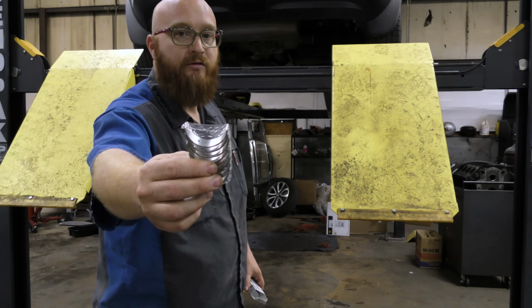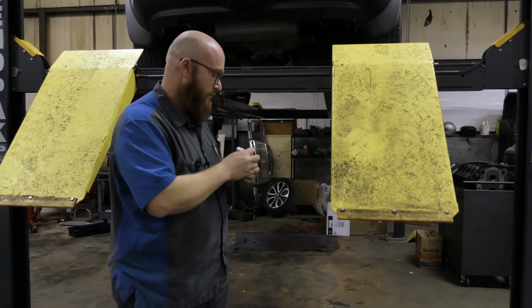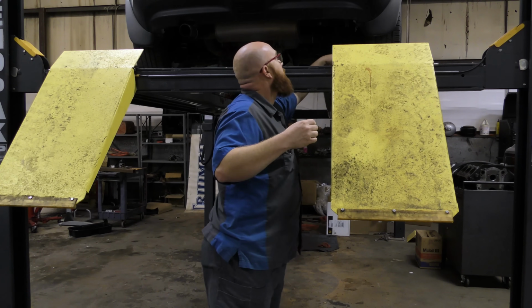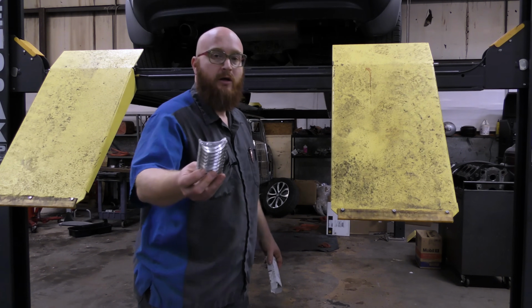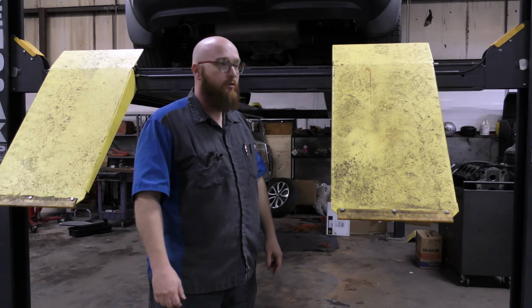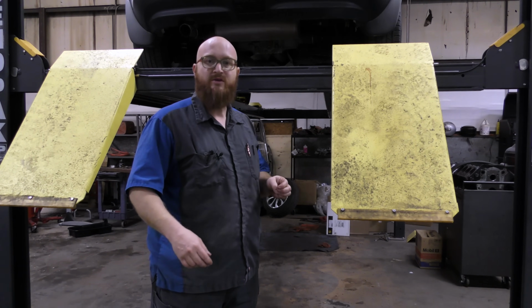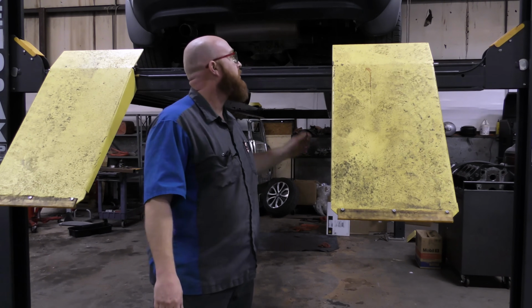Here's our rod bearings, brand new. And here's our main bearings. I do have the thrust bearings on order as well. They weren't too damaged, but I'm just not going to chance it. While this is all apart, I'm going to go back together with all new.